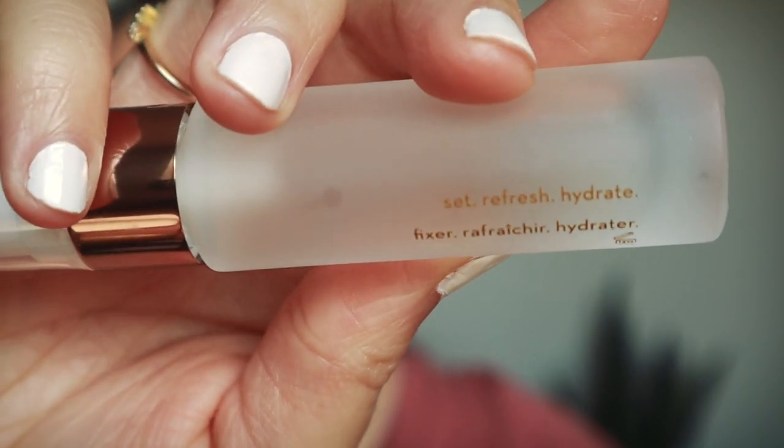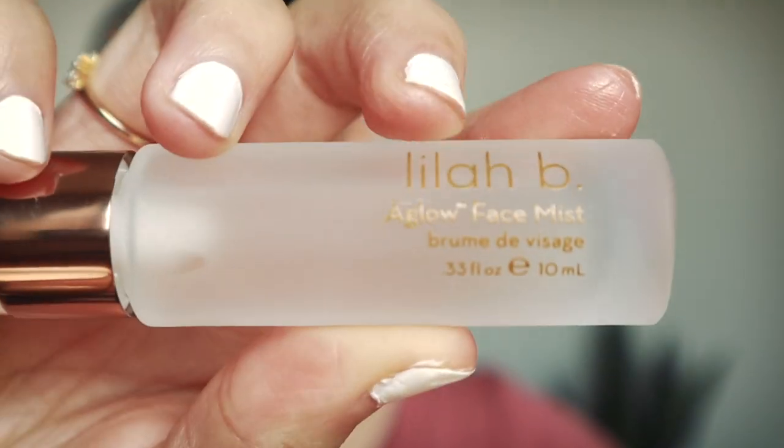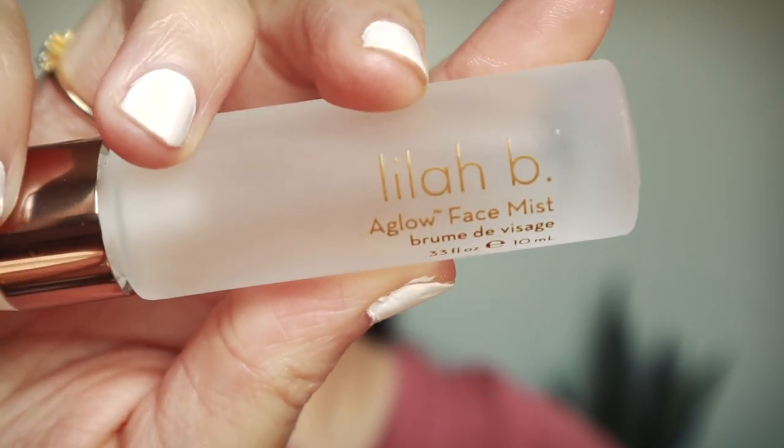I will say I probably won't end up buying it again. The spritzer is just a little too harsh for what I normally like. So it's a nice clean beauty brand, but the spritzer kind of sucks on this one, so I may not buy it again.